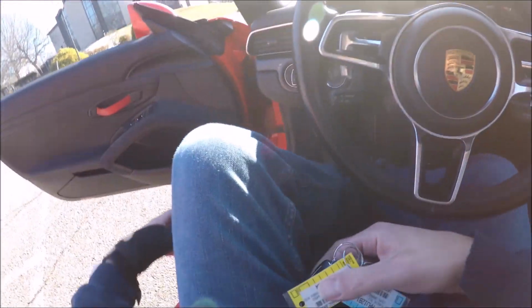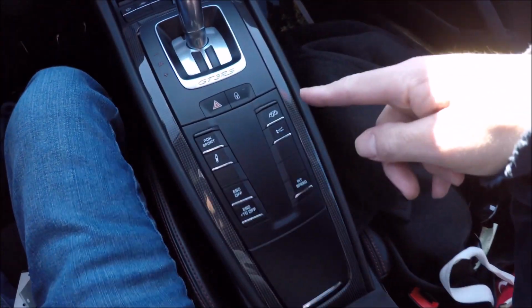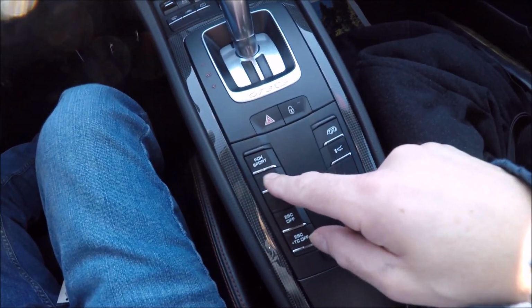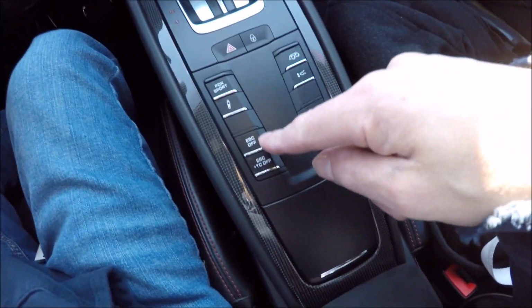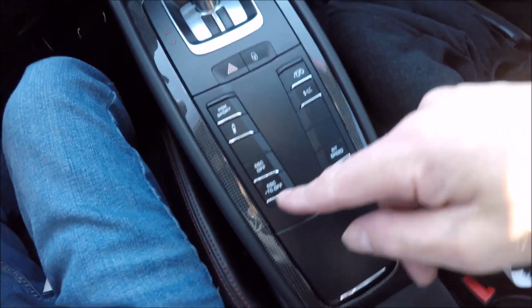All right, so let's start her up. We'll put our seatbelt on first. So a couple interesting things here is we have sport exhaust. We have the nose lift, which is very important. Shocks. It's already a stiff ride in comfort setting, so I'm not going to put that on. That's really for the track. We could shut the electronic stability control off, ESC, or also traction control.